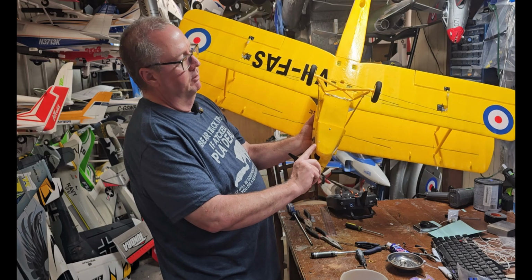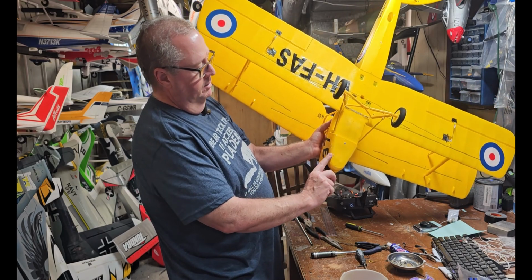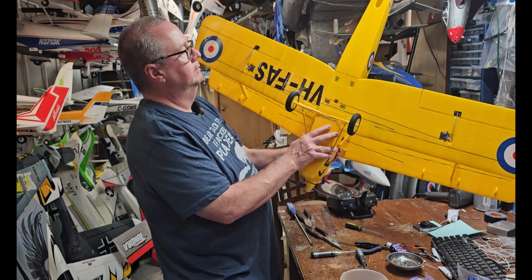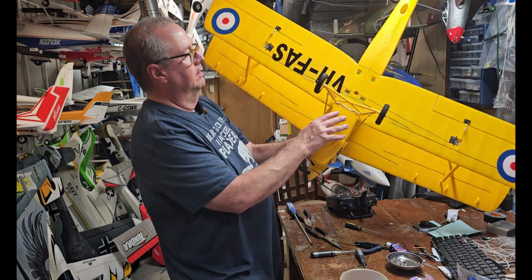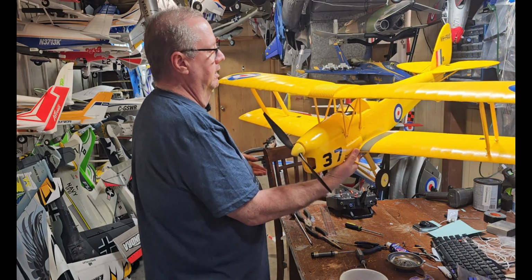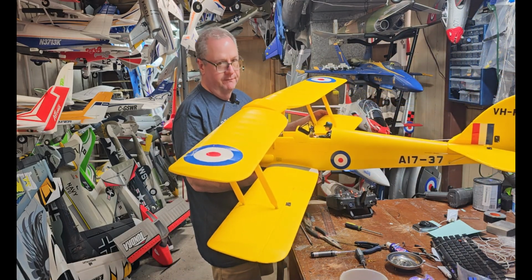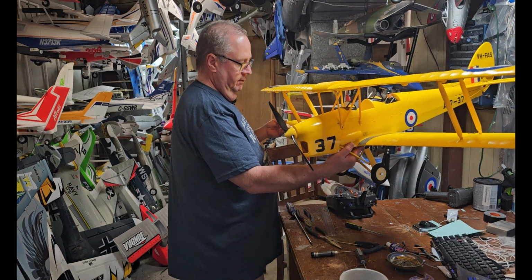I repaired my little break in the canopy here, put some tape over it, gave her a clear coat. Now you can't really see it. It kind of looks dented, actually adds some character to it. I obviously gave her a clear coat, looks really good. Put all the decals on first, and then gave her the clear coat.